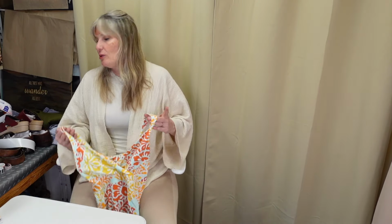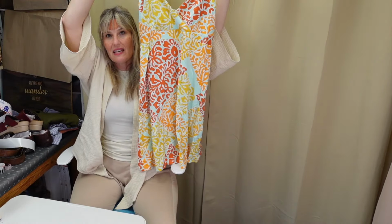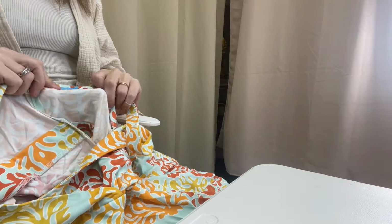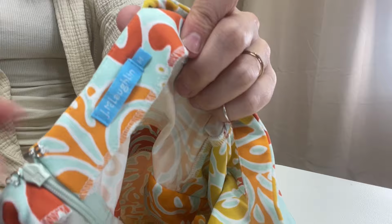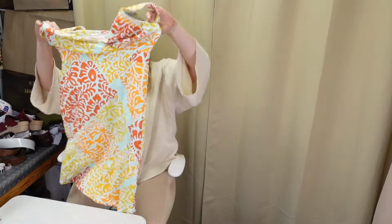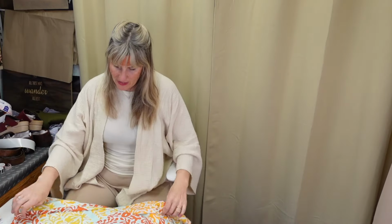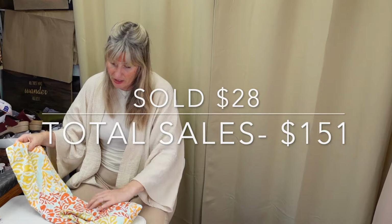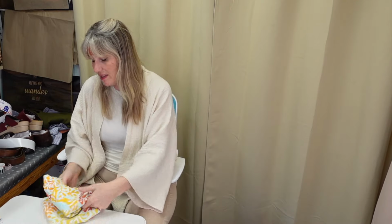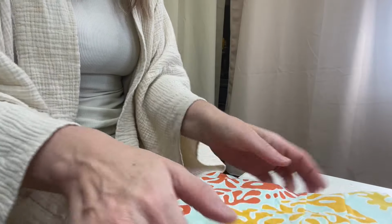The next item I sold was a J. McLaughlin dress. This is really lovely material. It feels like a jersey knit. There's the J. McLaughlin label. A little funny story about this is that it sold for $28. I thought it would sell for more than this, maybe closer to $40, $36.